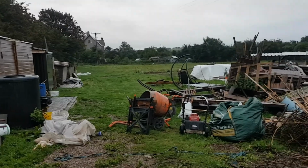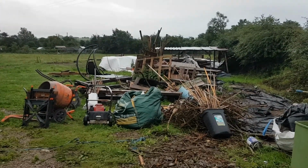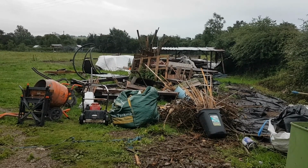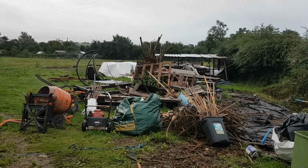Work on down there, and the tips are open, so I can get rid of all these trailers full of rubbish, which has been hampering me quite a bit, because I don't want to unload a trailer full of rubbish to do work, to then reload it, to then take it to the tip. So I think the first job's going to be just getting rid of a load of rubbish.